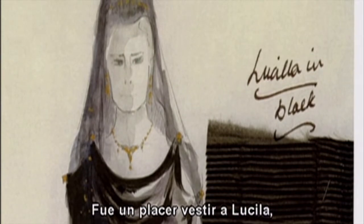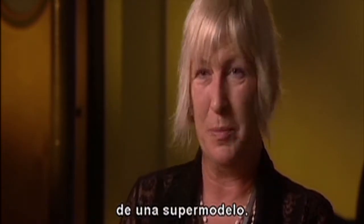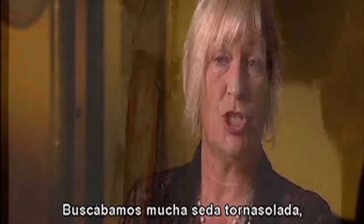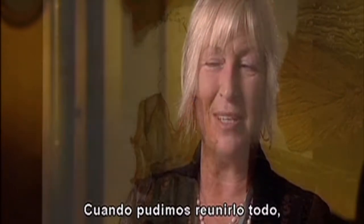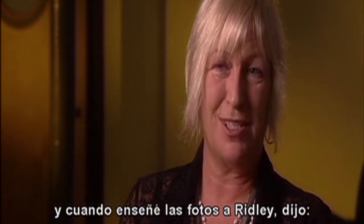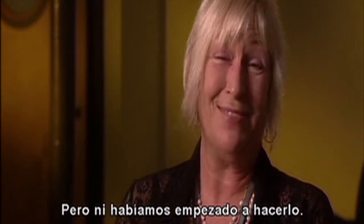So it was an absolute joy to dress, because Connie has the figure of a supermodel. I had already purchased a lot of fabulous fabric. We were going a lot for shot silks and shot silk satins, and a lot of embroidery and hand embroidery. And when we were able to get together, we draped all these bolts of fabric over her and wrapped them round, and she was very involved in it as well. And when I showed the photos to Ridley, he went, "Well, there you are. You've got it." Because we hadn't even started making.